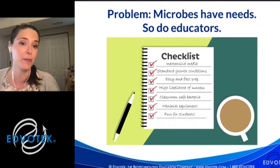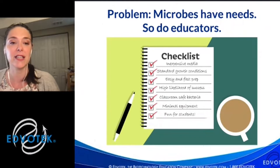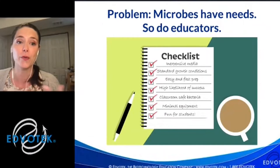Teachers have limited budgets. They want to make sure that the experiments and the exercises that they're doing work. And so they asked for simple solutions: inexpensive media, standard growth conditions, safe for classroom use. So many colorful microbes are not available for use in K-12 classrooms.